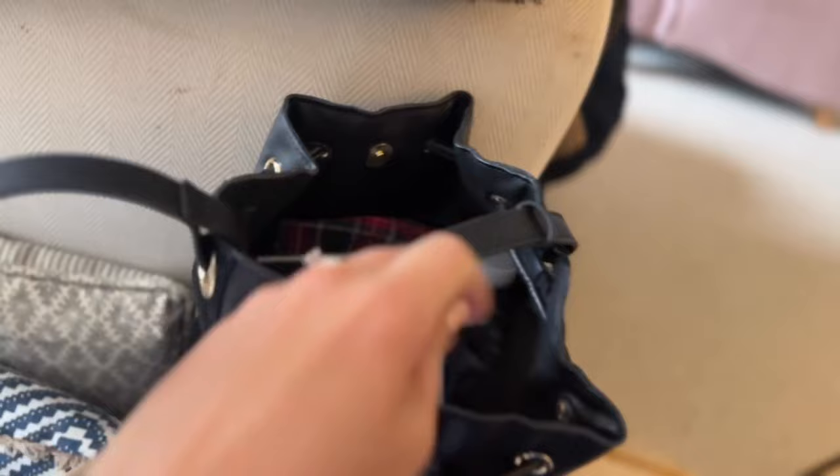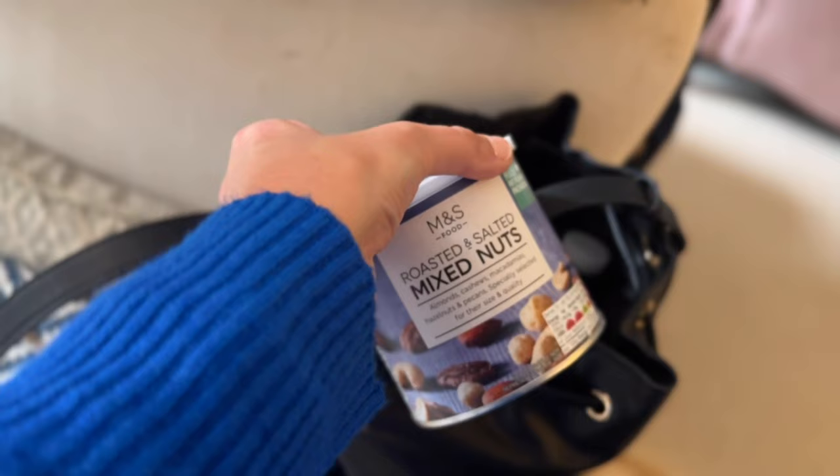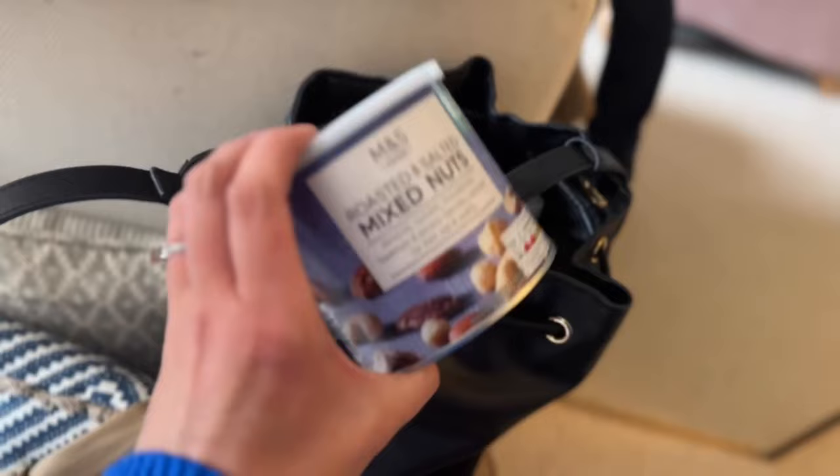I'm addicted to these. Is anyone else? Literally, they are so expensive, but I'm addicted to them. Roasted mixed nuts. So I treat myself and have a few of these occasionally, but I just bought some when I was in Marks because they're really tasty. I love salt and nuts.